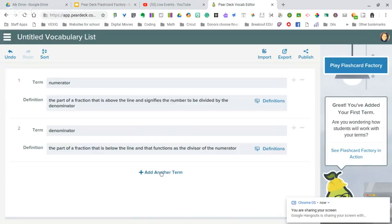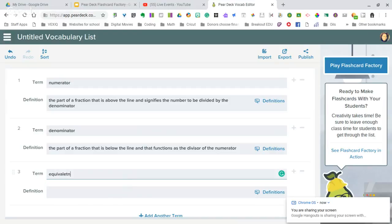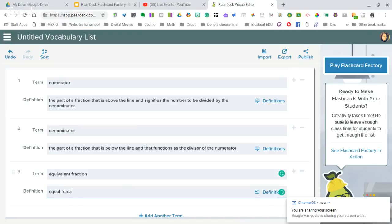And it's real simple. Here, I'll just kind of show you. Here, let's see. I'm going to say equivalent fraction. Make sure I click in the right box. I think this is one that I tried to find the other day, and it did not have a definition. So I just have to click in the definition box, and I'm going to write equal fractions. And maybe that's all I want them to have. So there, I can just add my own definitions. So if you don't like theirs, you've got them right there. That's as simple as it is. You can add as many flashcards as you want.